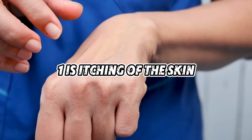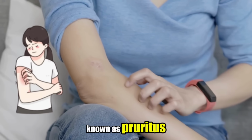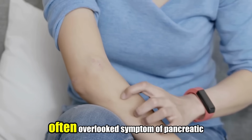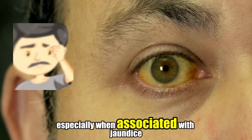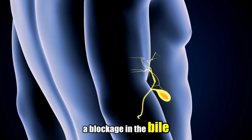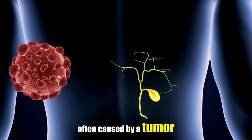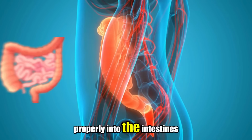Number 1 is itching of the skin. Itching of the skin, medically known as pruritus, can be an early and often overlooked symptom of pancreatic cancer, especially when associated with jaundice. Jaundice occurs when there is a blockage in the bile ducts, often caused by a tumor in the pancreas, which prevents bile from draining properly into the intestines.